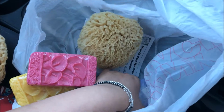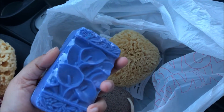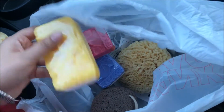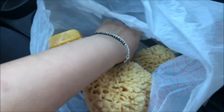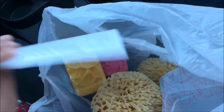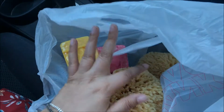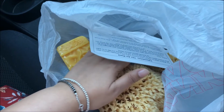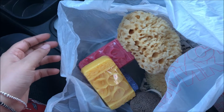Then I got 3 bars of soap, which is like goat milk soap. So it's written here, and the fragrance I chose is lavender, rose, and lemongrass. So I'll be trying everything out and seeing what it is like. And this is the care card for the sponge, and the bars were $10 for 3 bars. Sponges were like 2 for 10, and the stone is for like $5. So that's all for my haul, guys.